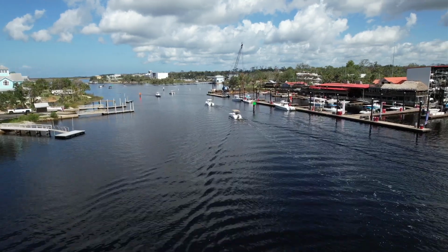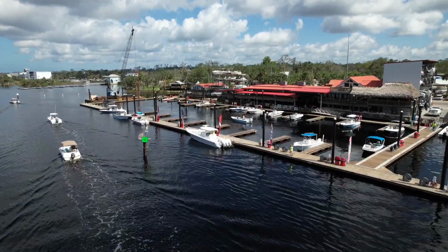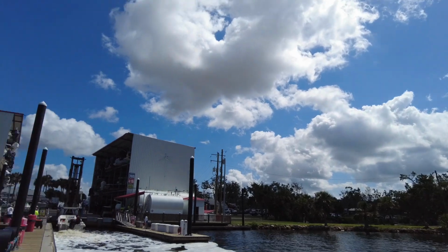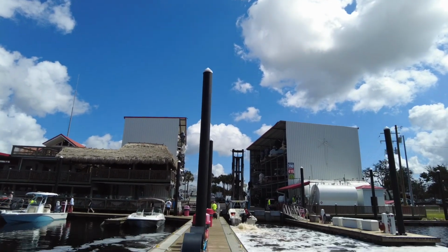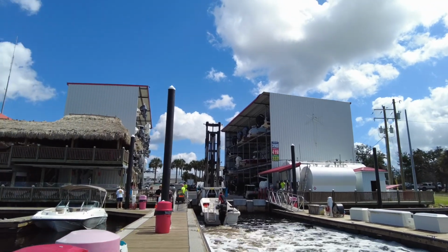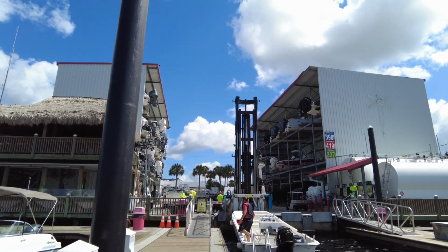One thing we did notice is the Sea Hag Marina. We love the Sea Hag. It's one of my favorite facilities there in Steinhatchee. And the Norwood family has gotten the Sea Hag back up and operational. They're still working on some of their docks, but they're operational. And if you've been there and experienced some of the customer service you get at the marina there, it is still on par with what it was before.